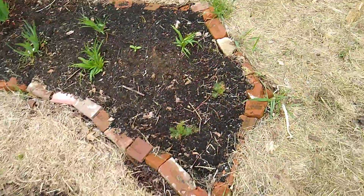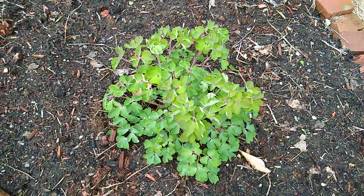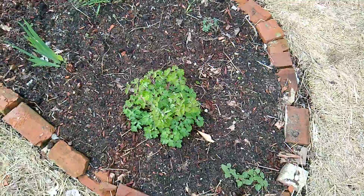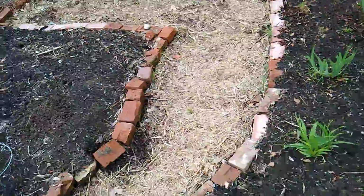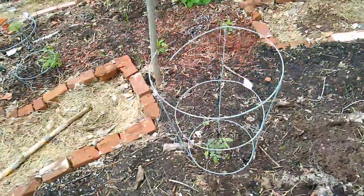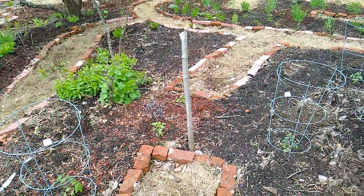Oh yeah, really quick here. See the columbine. That's going to be so covered in flowers. And there's several other big ones back there in the back bed that actually I thought hadn't come up, but they did. I already weeded almost everything, so it all looks great. I don't even have to water the beans in because it's supposed to pour tonight. Then we'll see basically what happens. It's going to be excellent.